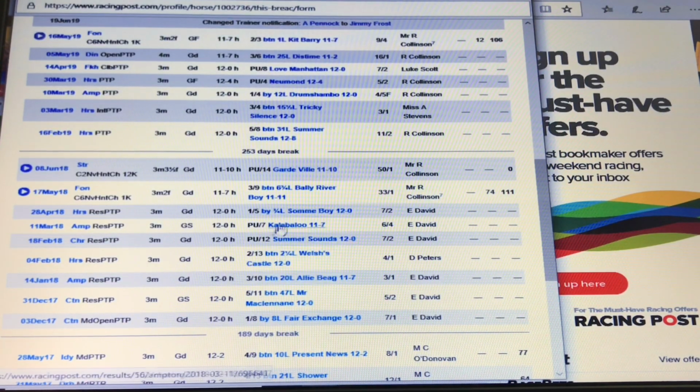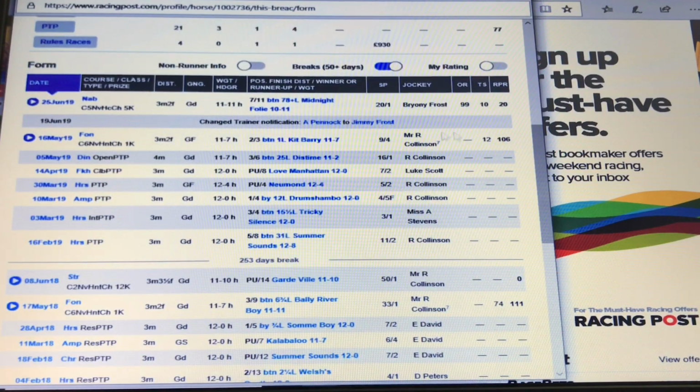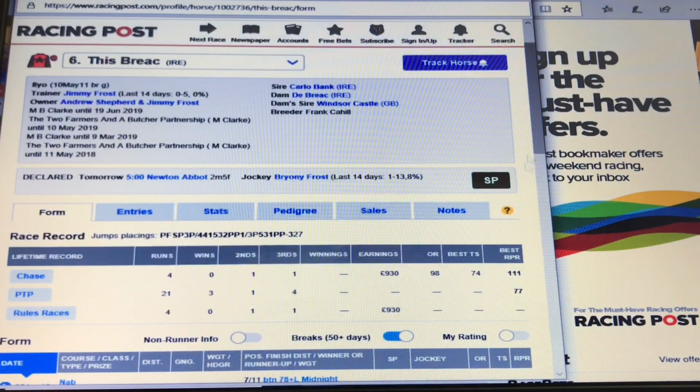So this horse last year in May finished third here, got a Racing Post rating of 111. Obviously you can see he's been running in a lot of point to points and it's hard to judge any of that form. Then he's come out here, finished second at Fontwell of three, got a Racing Post rating of 106. Then since changed hands, his first run for Jimmy, he was quite well beaten, didn't get a very flattering rating at all. On his best day, this horse might not be far away, but on his most recent run, he's probably got a little bit to prove, so maybe an each way shout.